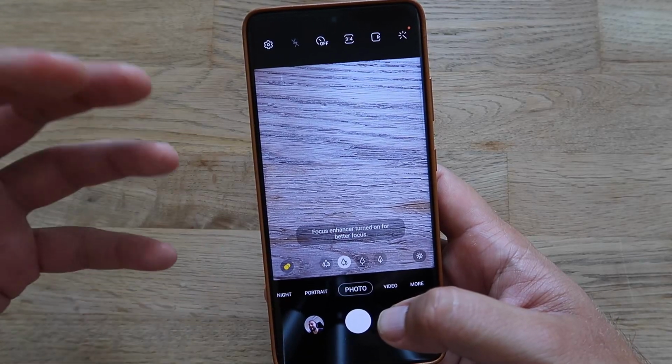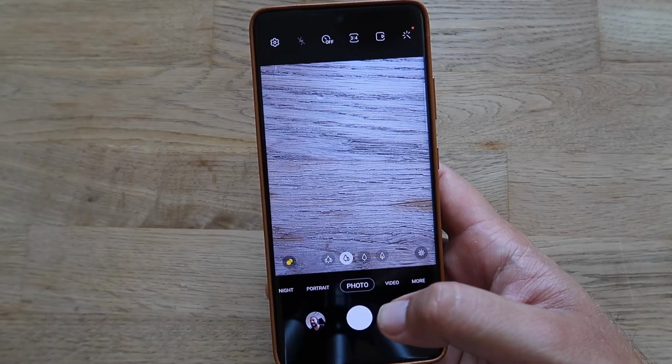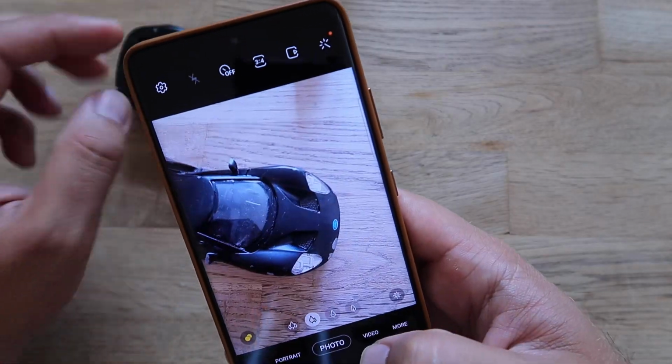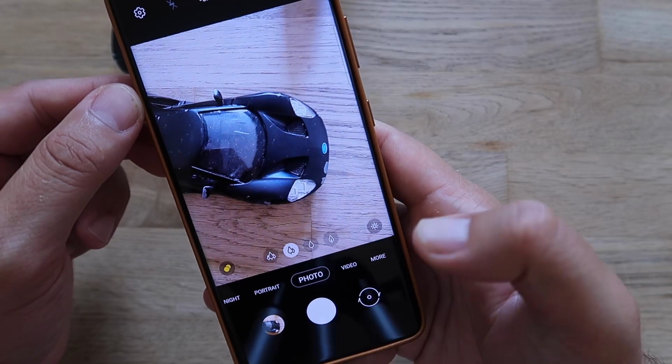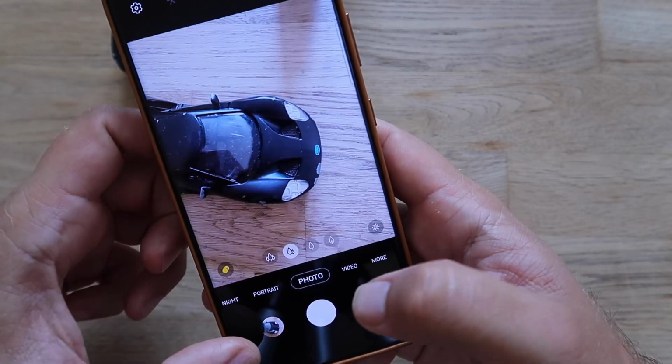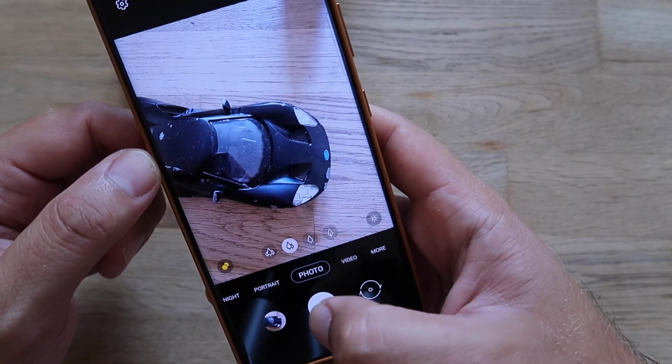I want to see how quick the phone is, and then I'm going to do some repeated photos to see how quick the phone can snap pictures. I'm going to need the help of my Ford GT for this test, so here it is. Still the scene optimizer is off, so let me just snap one picture, okay, like this. Alright, okay. Quite nice. You can see here how the picture preview changes. Let's now try to do multiple pictures.